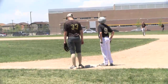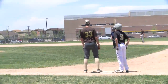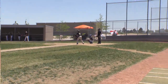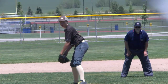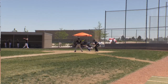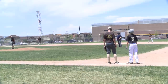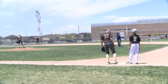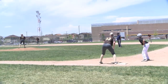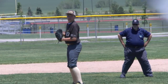So walking, and now there is one man on. Coming to the plate will be Luke Anderson. He is the pitcher. So really the key here for Jefferson is to try to answer back quickly. You could see early in the ball game a quick 3 runs that was established by Skyview. And as we have seen in this tournament, sometimes teams that get down by 5 and 8 runs really have trouble coming back. So there's one man on, one out.